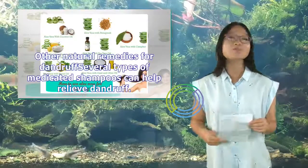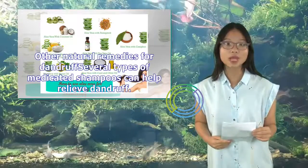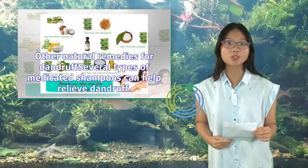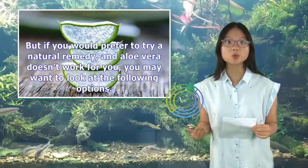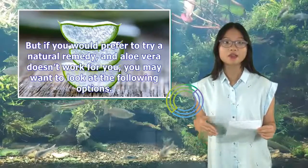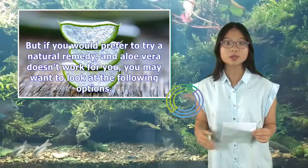Other natural remedies for dandruff. Several types of medicated shampoos can help relieve dandruff. But if you would prefer to try a natural remedy, and aloe vera doesn't work for you, you may want to look at the following options.